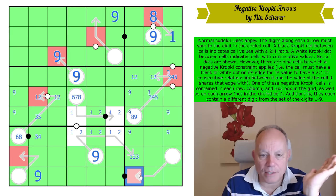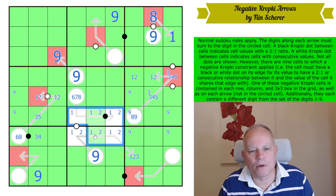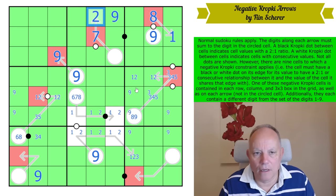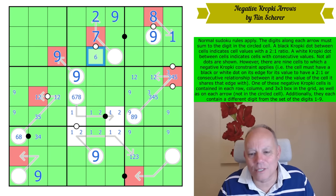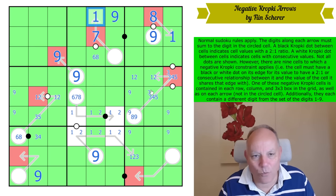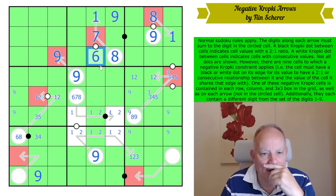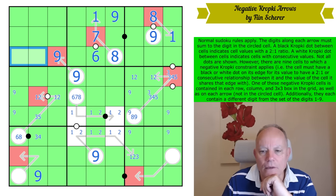This can't be the 7 because it's on a black dot. Neither of these can be a 7, because you can't put a 7 on one of these arrows, and that is 7 in the red. So that's 2. This is 6 or 8. Oh, no, no, no! Well, 6 or 8 is right. That's not 2. That's 1, because the circle has to be 8. And that's 6 now. Okay. Gosh, I'm really not with it these days, am I? He bemoans the aging process as he solves Sudoku.